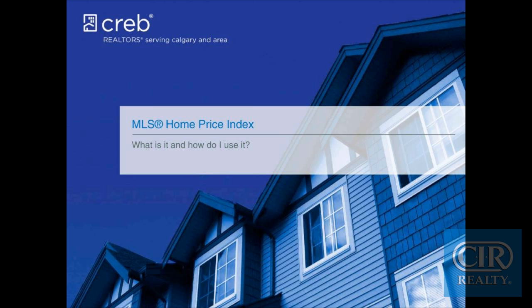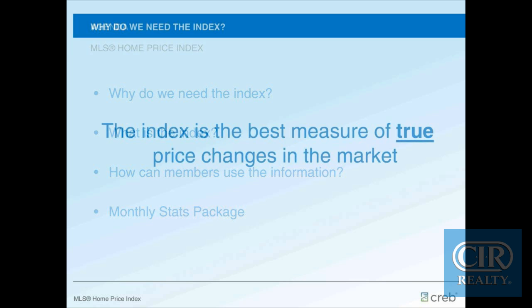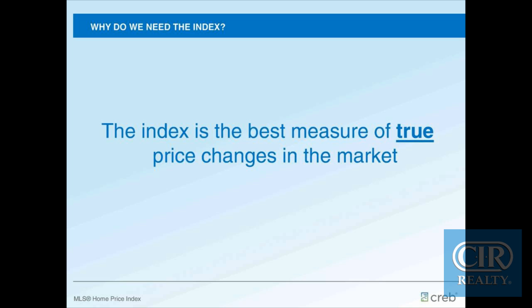So let's get started. Today what we're going to cover is why do we need the index, what's important about it, what exactly is the index, and how can you use it, and obviously what the new stats packages will look like incorporating this value into there. With the exception of pulling active solds that are exactly like properties, the index is the best measure of true price changes in the marketplace.